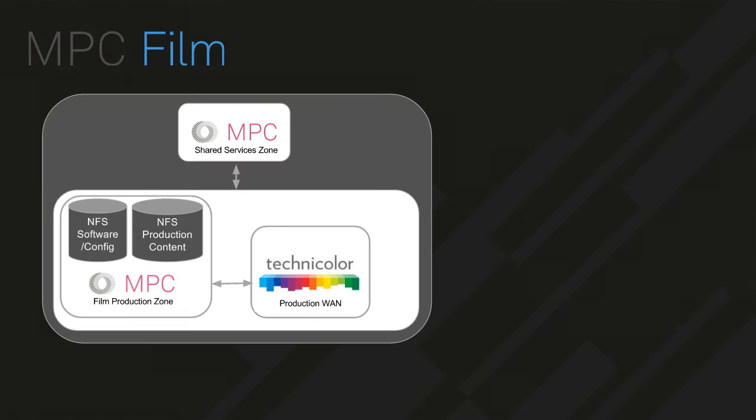So here's the technical design that we ended up with. MPC's existing infrastructure is built around centralized NFS filers for both software and production content. Both of these receive multiple updates per day, on the software side, new tools, new configurations. So they're in constant influx and being worked on.